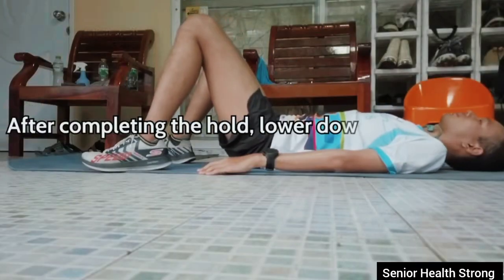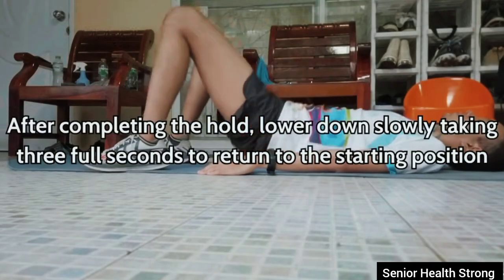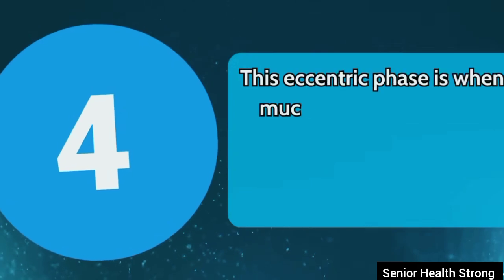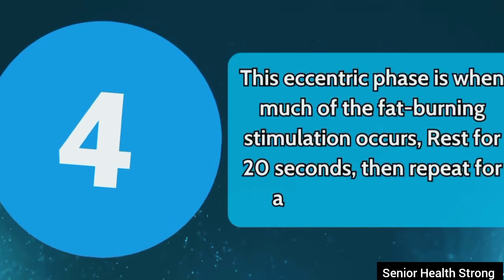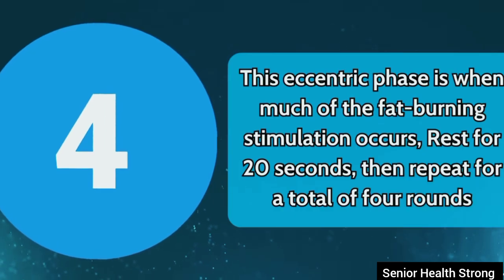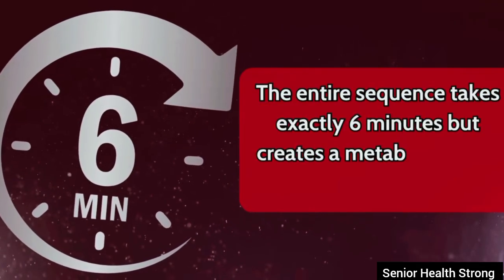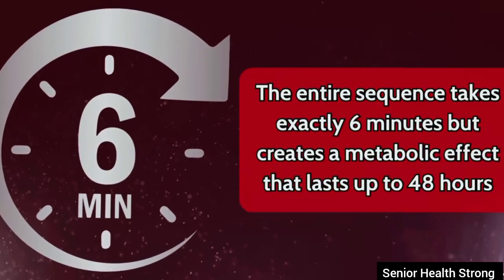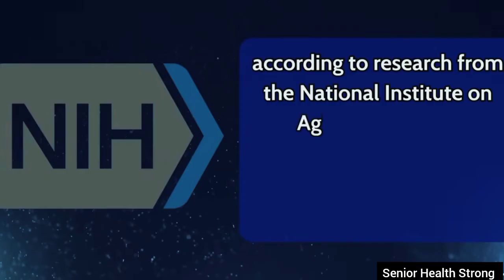After completing the hold, lower down slowly, taking 3 full seconds to return to the starting position. This eccentric phase is when much of the fat-burning stimulation occurs. Rest for 20 seconds, then repeat for a total of 4 rounds. The entire sequence takes exactly 6 minutes, but creates a metabolic effect that lasts up to 48 hours according to research from the National Institute on Aging.